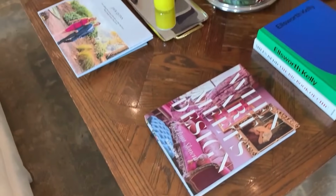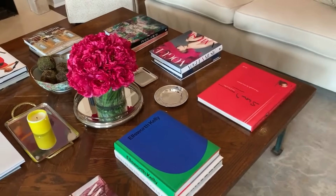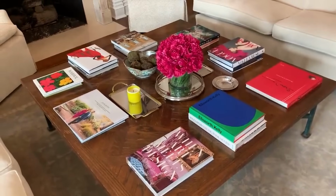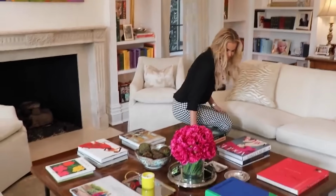This coffee table, my grandmother had designed for her house, and it must have been, I don't even know what, like 1945. She had a 2-story enormous addition. Edward Durrell Stone, who designed the Kennedy Center, did the initial drawings for it. And so she had this table designed. It weighs about 100 tons. And I just love it. In fact, my grandmother used to have cushions, not coffee table books, cushions around the edges so people could sit.